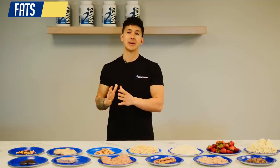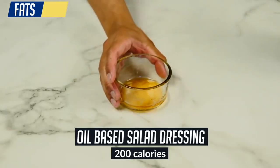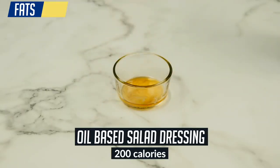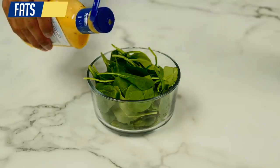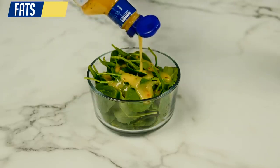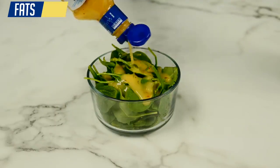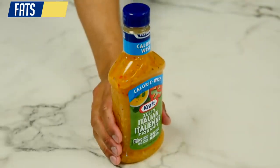Now, one more problematic fat I want to talk about is salad dressings. As you can see, oil-based dressings don't provide much at all for 200 calories. In fact, many of you likely use twice or even triple this amount whenever you have a salad, which turns what you thought was a low-calorie meal into the equivalent of a couple slices of pizza. Instead, either again measure these dressings when you use them, or just opt for lower calorie salad dressing options.